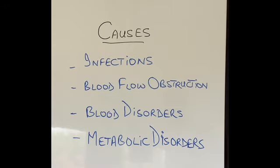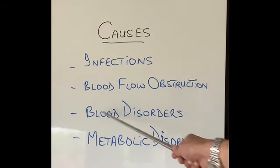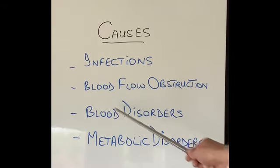These are inherited disorders. They go from one generation to the other, and the person is usually born with these disorders. And they present in early adult life with either a very large liver and also a large spleen. So I will not discuss this any further because they are quite rare. Going to touch each of these one after the other.